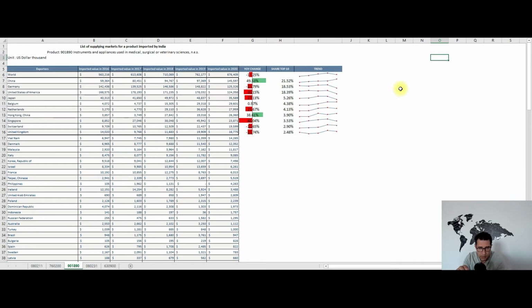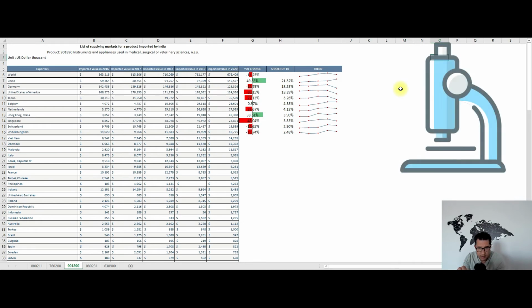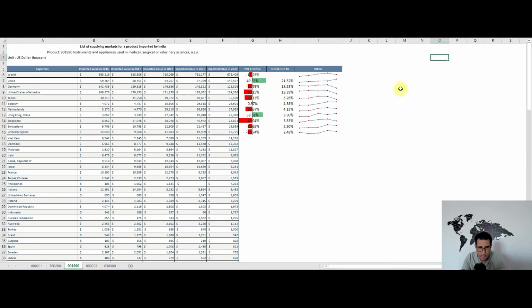901890. So instruments and appliances used in medical, surgical or veterinary sciences. And here we see that the imports of India for 2020 totaled more than $676 million, more than 11% decrease in relative terms compared to 2019. But still the values are not negligible if you work in this sector, as India has a lot of potential.